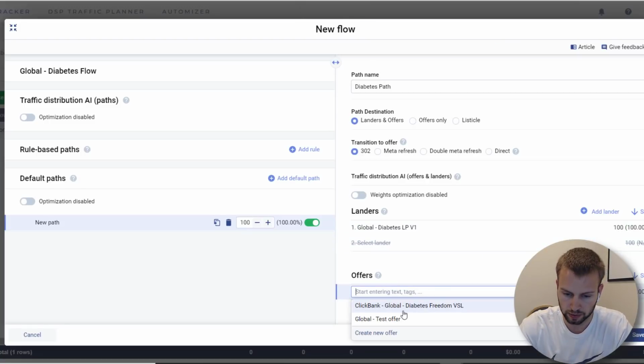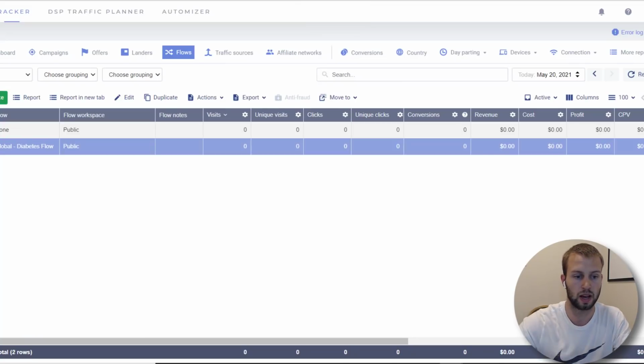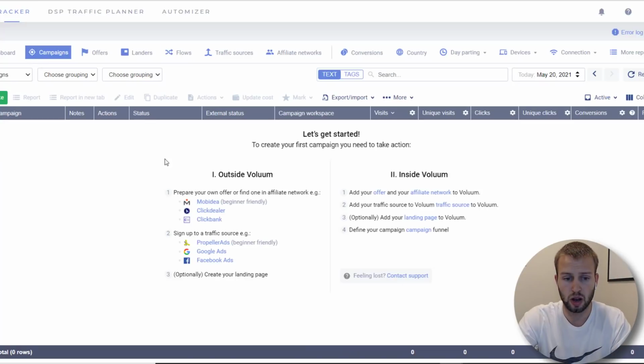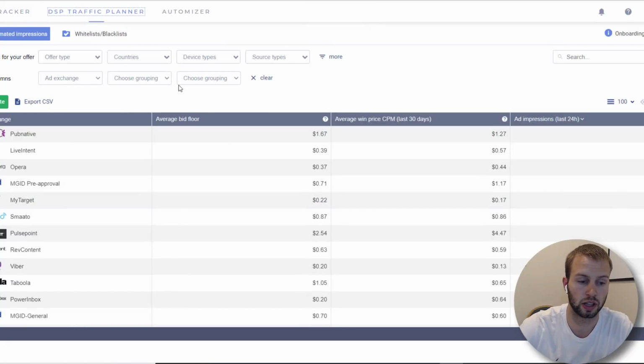All right, and then the offer, ClickBank Global Diabetes Freedom. There you go. Save. Now we have our path. Simple enough. So now all we've got to do is create our campaign. Another thing you can do, before we get into creating the campaign, is come into the DSP Traffic Planner.